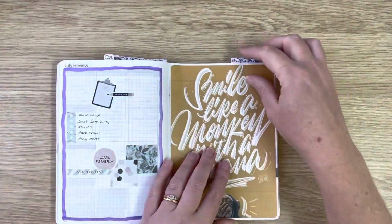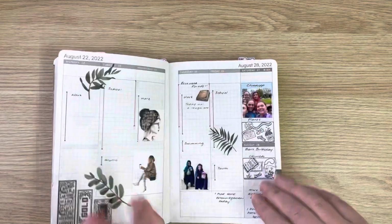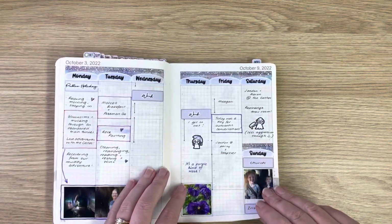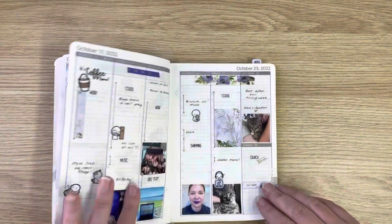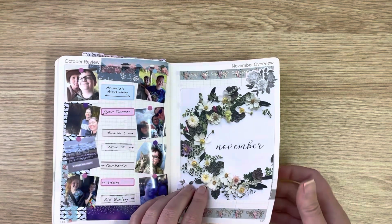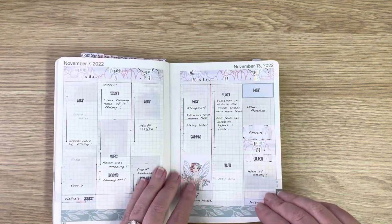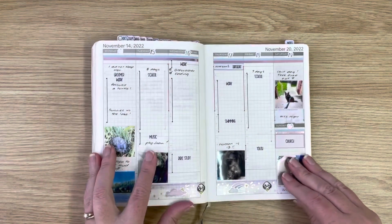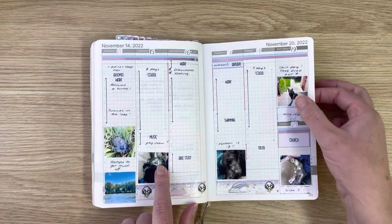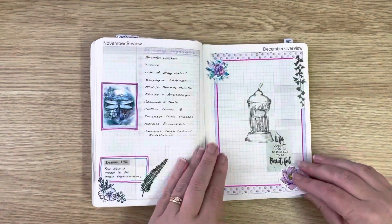So I think I showed you guys from, I want to say, around here also. So November I was really back in it a lot more regularly. It's our new little kitty Oreo. He's so cute. Got a little snippet of a picture of him.